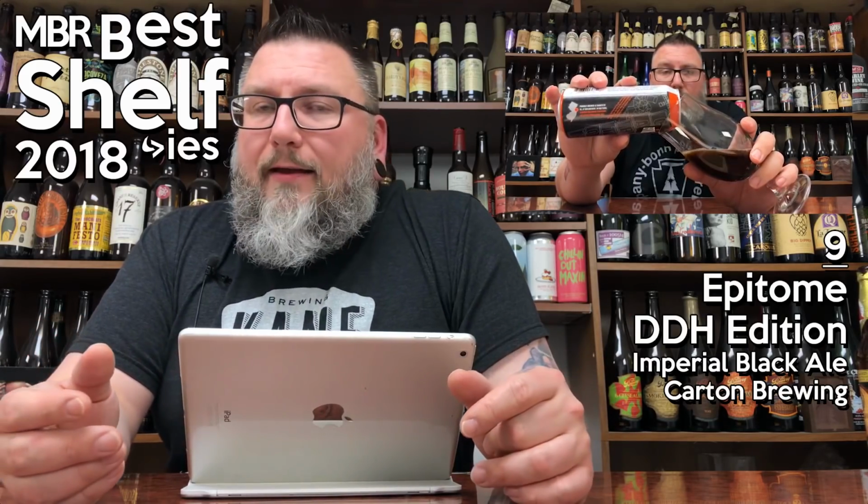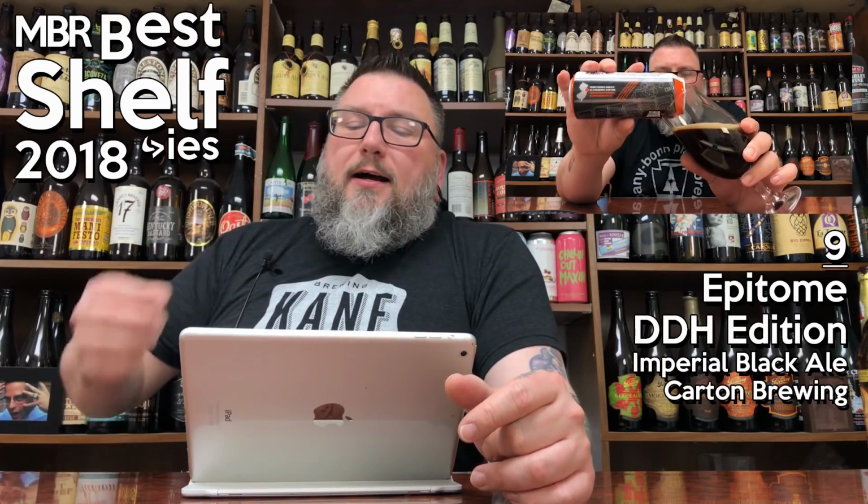Carton Brewing. Almost everything Carton does is on the shelf, so it's easy to put one of their beers on there, and I put their Epitome on there. It's an Imperial Black DDH version IPA. It's basically a big, juicy, hazy IPA, but it looks like a black IPA. They use a malt extract that kind of makes it darker, so it's not as malt forward, even though I think you do get a little bit of roasted malts in it, just very subtly. But it's freaking killer stuff, and it's 10%, so you're going to make a lot of awesomely bad, horrible memories on that stuff, too. So, yeah, be careful when you pick that up.